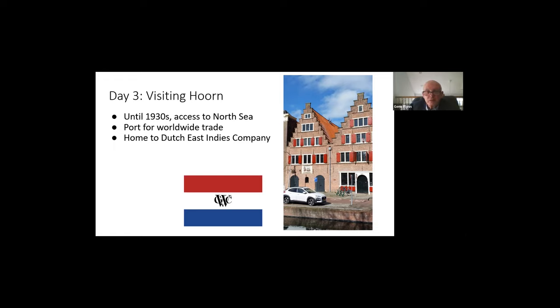And this was one of the homes of the Dutch East Indies Company. And the Dutch East Indies Company was interesting. They were the first international stock company. It was created among the ship owners of the Netherlands because the ship owners, there might have been 200 or 300 ships that they owned, and they'd send them to the Far East. But if the ship came back, they had like a 30-to-1 return on their investment.